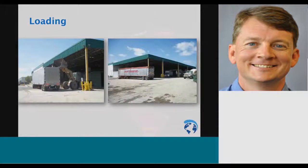And then we've got to get the materials out of our facility. So we have to accommodate the different types of vehicles. Recyclables may leave via a loading dock onto a flatbed trailer or into an enclosed trailer. And residuals going to a landfill perhaps are top loaded. And so we've got to accommodate the different types of loading that may occur at our facility.